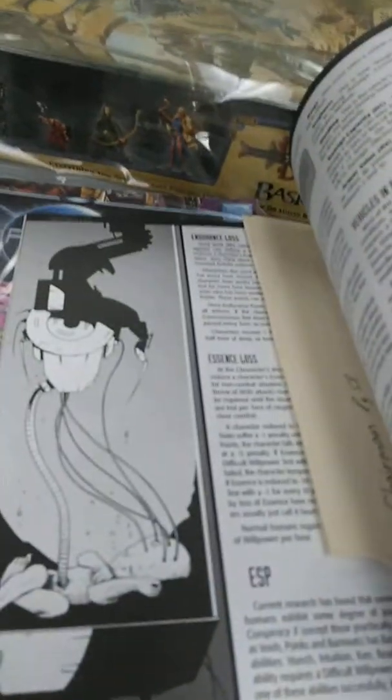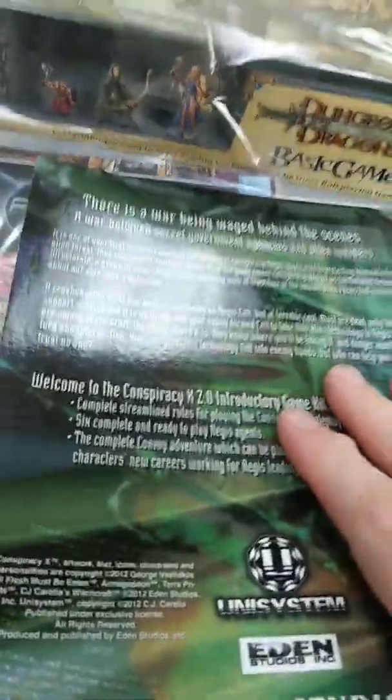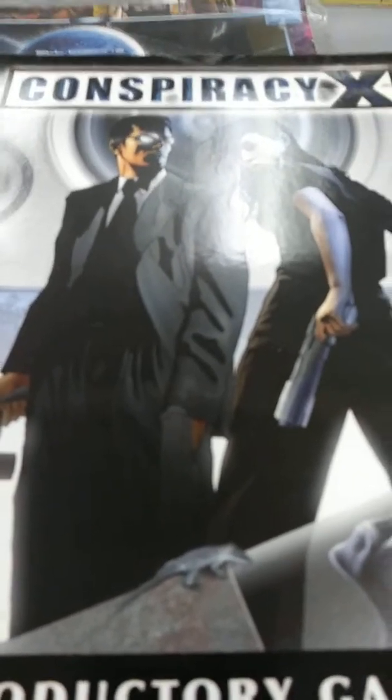It's not my genre. But it is Eden Studios, and they haven't written anything I haven't liked. It's too bad they're not publishing things anymore. But like literally, I've got Armageddon, I've got Terra Primate, All Flesh Must Be Eaten, Witchcraft, Buffy the Vampire Slayer, Army of Darkness, Ghost of Albion. I've got all their core rule books and nearly all their supplements.